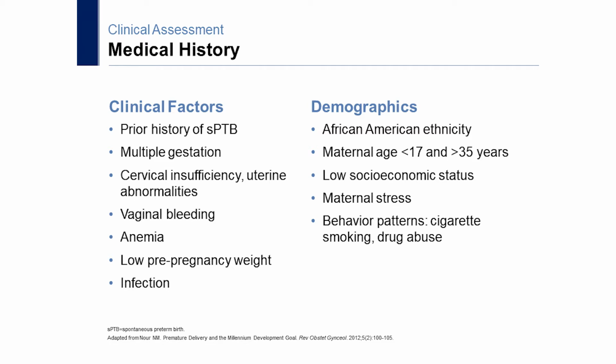There are certain things that we know, and they're listed here. I'm not going to go through them. But they're listed up here of things that we know that have a higher incidence of preterm birth. So again, African American ethnicity, low socioeconomic status, maternal stress, which again can't really be evaluated from one person to another, and then clinical factors, including a prior history of spontaneous preterm delivery.